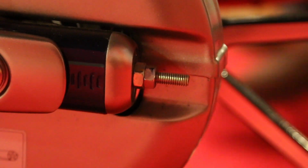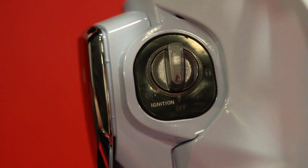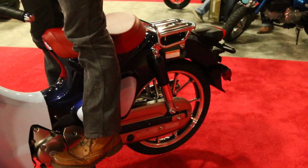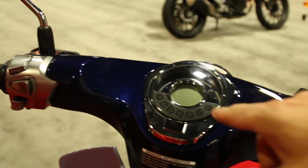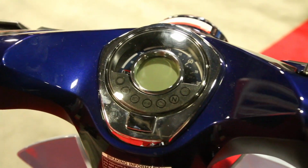I had no idea about this, but I am thinking about getting one. And this is pretty important. You don't need a key to start this thing. You just gotta have the key with you. This makes a great commuter, but it is an expensive bike. Pricing on this one starts at $3,600.